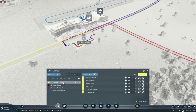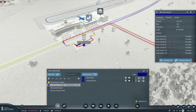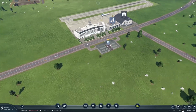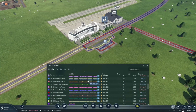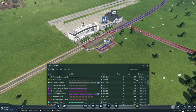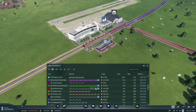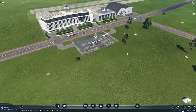Like, how well are these lines doing? So this has 216 out of 253. This has 110 out of 161, and this has about 120 out of 184. That's really good. Like, if we go in here and we go to buses, so this is one of them. It's making us money. So if we go to our highest earners, the Colchester Airport route is making us a ton of money. The South Hall Airport route is making us good money, and so is the Low. So these can definitely take the better buses.